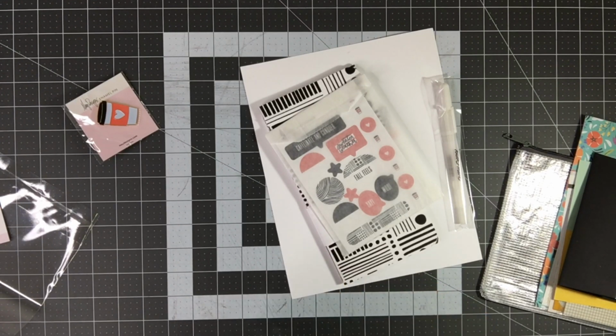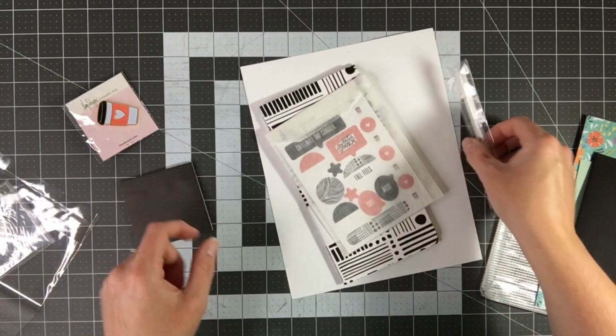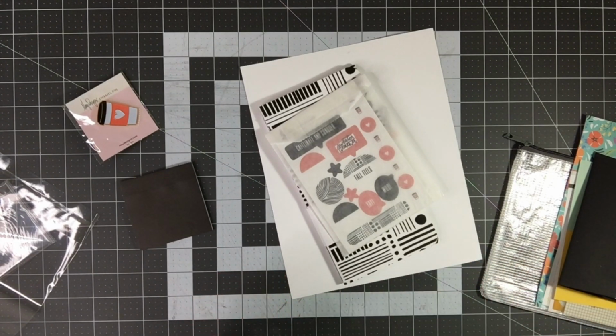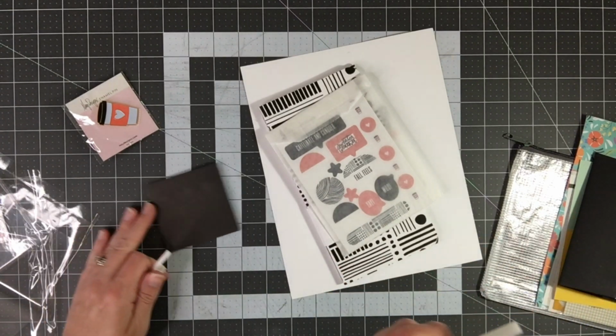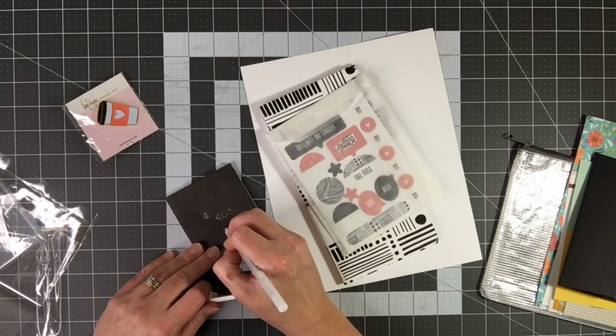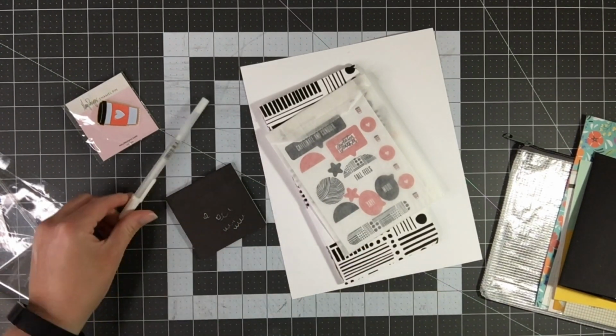We've got our sticky notes. These are a black sticky note. There's nothing on them, and they're just black. You do get a white gel pen, which this whole kit is basically black, white, and some reds. It just says touch mark. Let's just see if this works. White gel pens are hit or miss sometimes. Oh, but it works. It's just like kind of like my jelly roll pen. You kind of have to get it working sometimes.